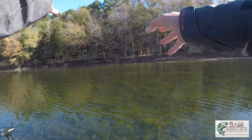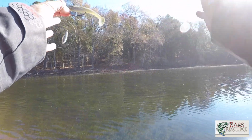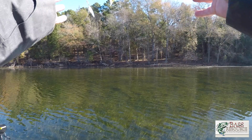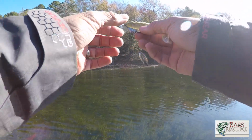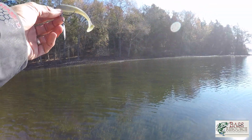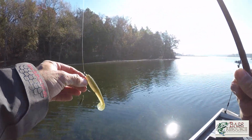There's some holes and some different things, and I believe some of these are spawners. As crazy as that sounds, I believe some of these are spawners, and some of them are just fish up here trying to cash in on some bluegill and crawfish and whatever baitfish might be up here. But we're definitely on a pattern now.